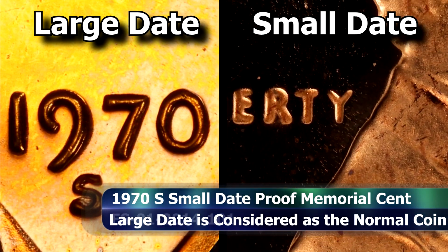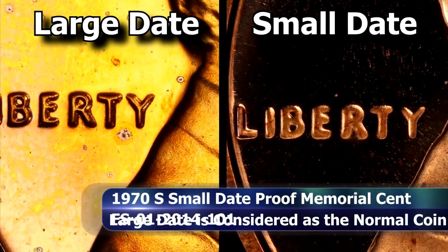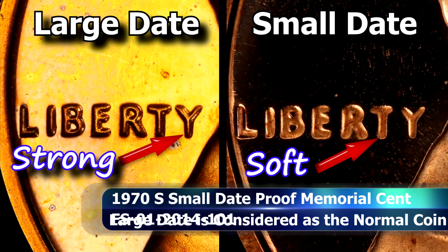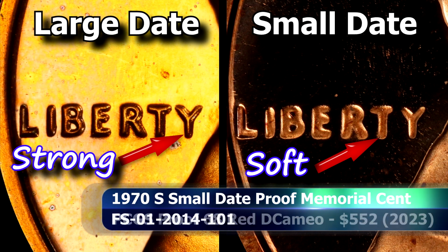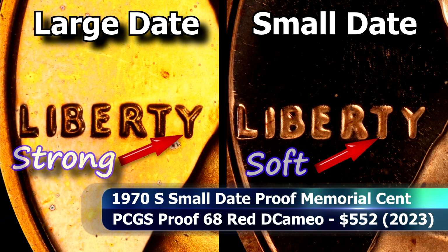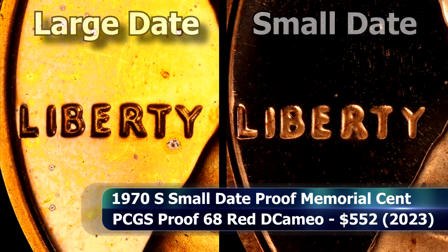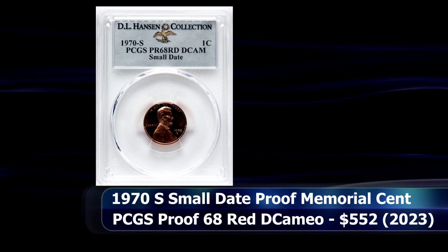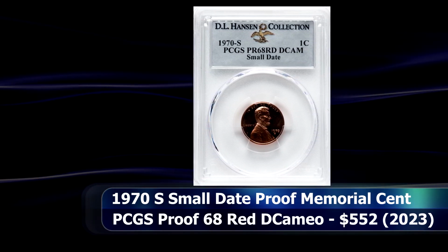Another way to tell the difference between the two is to check the letters of Liberty, as on the small date coin the letters become less well defined as you move towards the center of the coin when compared to the large date coin. This coin was sold at auction graded by PCGS as proof 68 red deep cameo for the sum of $552.